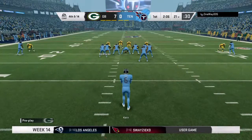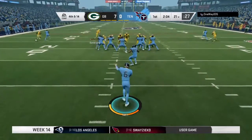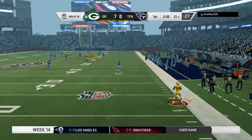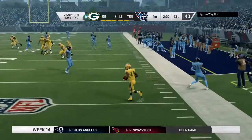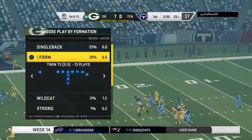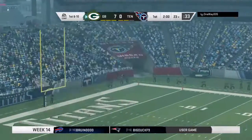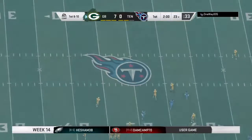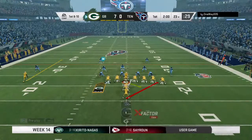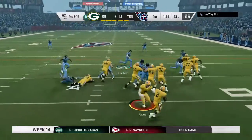Here's Brett Kern now as he'll kick it away for the second time. The Packers take over first and 10 at their own 23-yard line. On the ready. The Packer offense ready to get their next drive underway. They'll be looking to duplicate that first drive, the one that got them that 7-0 lead.